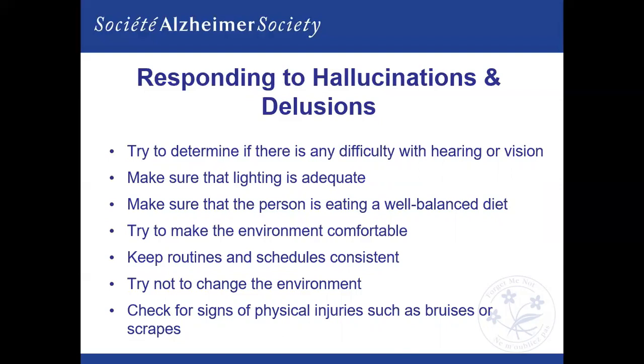We also want to make sure that the lighting in their space is adequate and their room is well lit. Again, it eliminates the shadows and enhances that overall ability to see their environment and to feel safe in it. We need to make sure that the person is also eating a well-balanced diet, because research has shown that malnutrition or sometimes even dehydration can result in undernourishment of the brain, which can cause the hallucinations and delusions to happen. So make sure that person is receiving the proper hydration and vital vitamins and nutrients for their brain health.